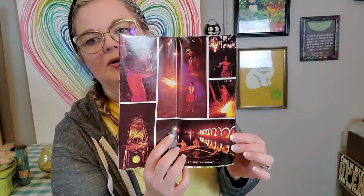When you pull it up on the inside, it just has a bunch of pictures from the resort. It doesn't have a date on it, but just looking at it, it looks like it's from about the late 1960s or 1970s. This one, however, is a good one.